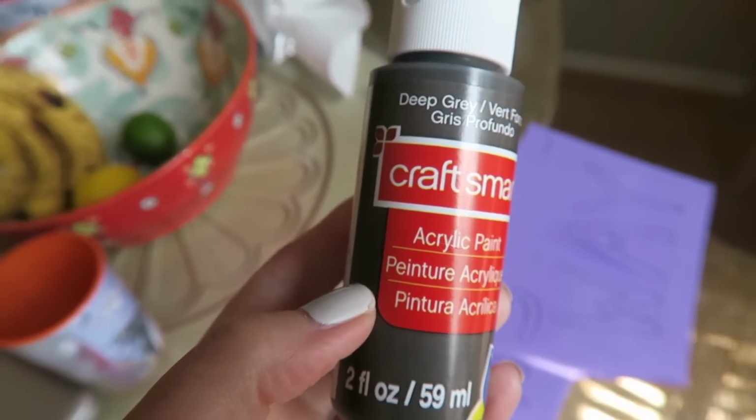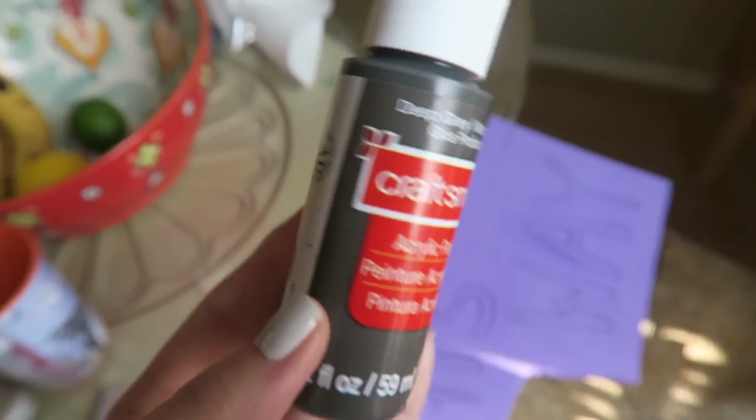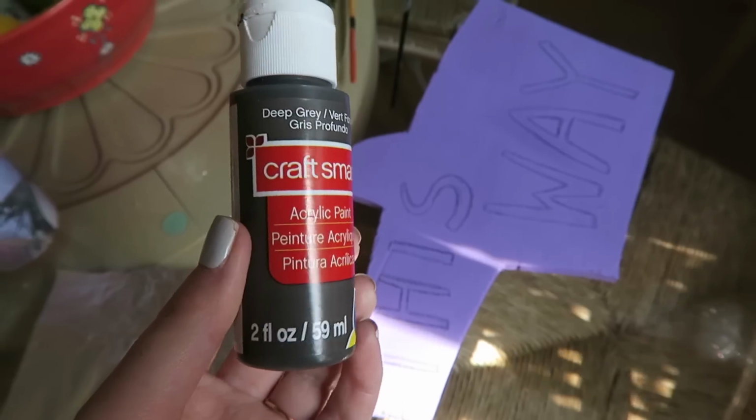If you're curious, the shade I'm using is Deep Gray from Craft Smart. I was gonna go with black, but looking at the pictures, I liked this Deep Gray better. And it's just a little bit less harsh, so yeah.